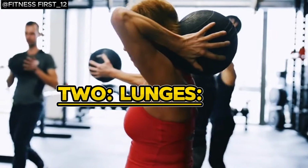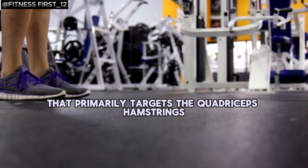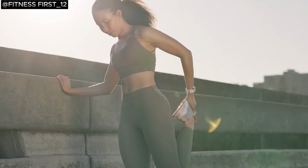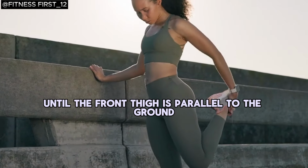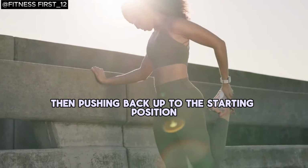2. Lunges. Lunges are a fundamental lower body exercise that primarily targets the quadriceps, hamstrings, glutes, and calves. They involve stepping forward or backward with one leg while lowering the body until the front thigh is parallel to the ground, then pushing back up to the starting position.